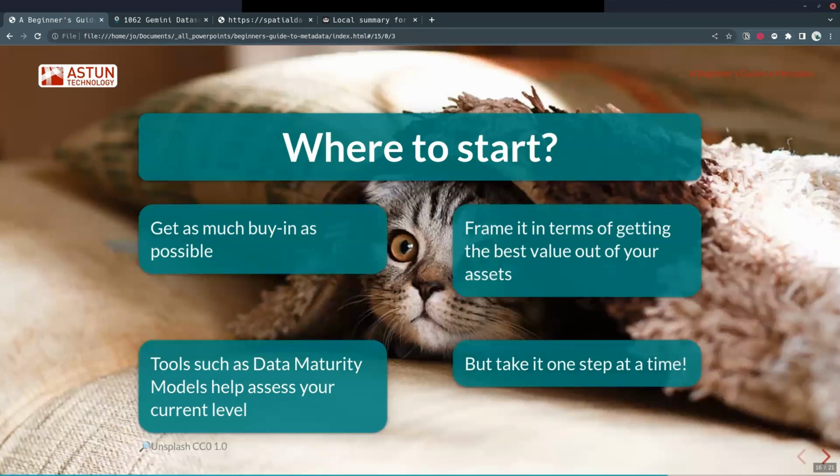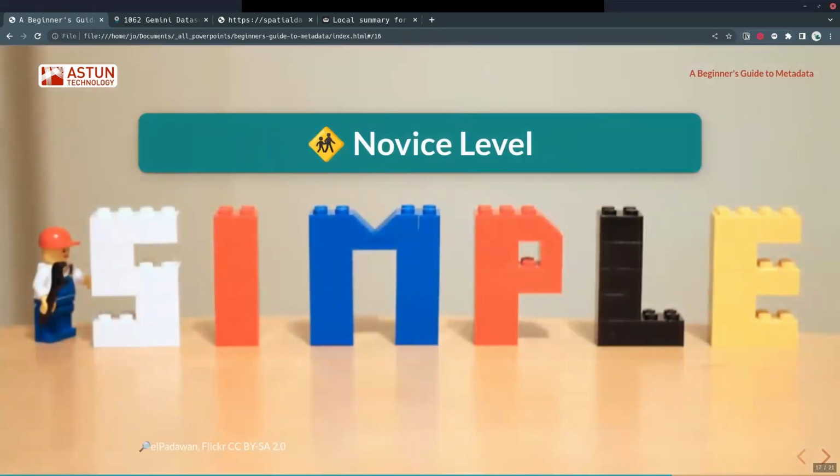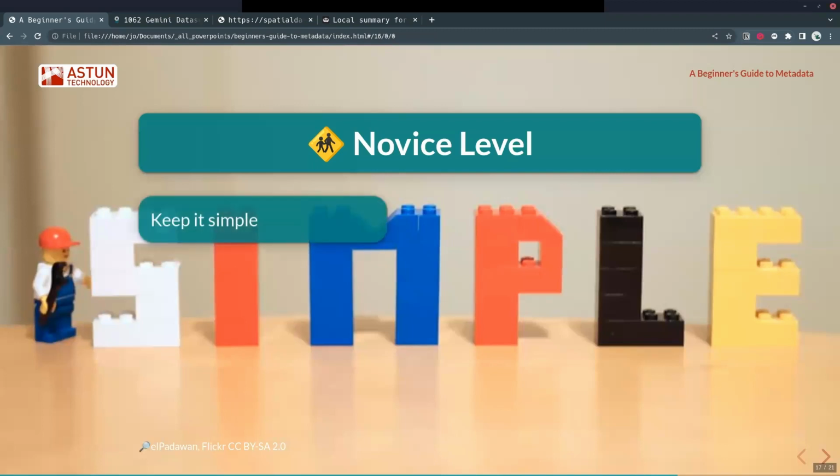It is a bit overwhelming. So the thing is, you can just take it one step at a time. If you're a metadata novice, or your organization currently doesn't really do a lot with metadata, then the first piece of advice I would give you is to keep it simple. You don't need to go all in with a really, really complicated system. Spreadsheets are a really good place to start, to be honest, for keeping metadata.